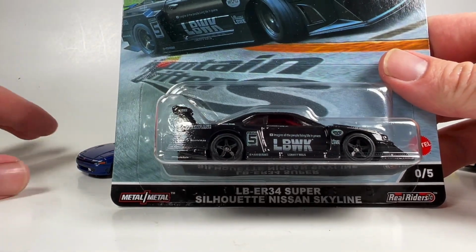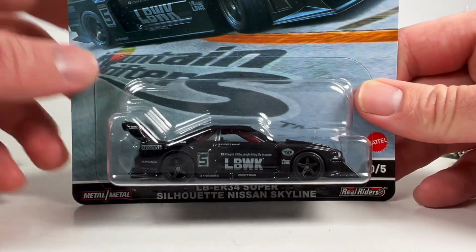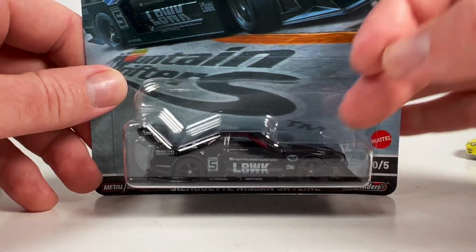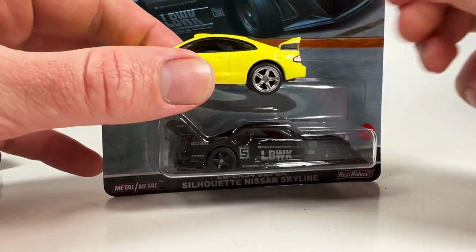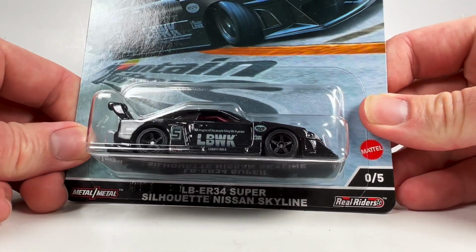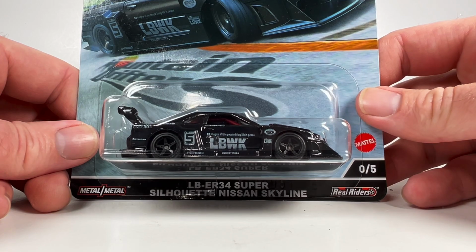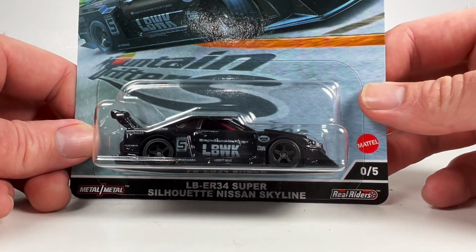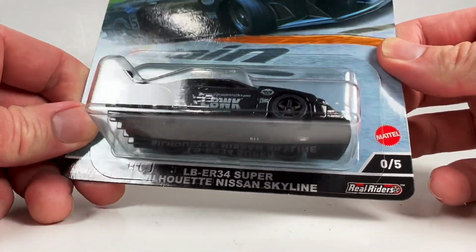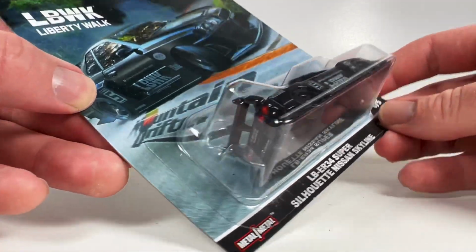This is just kind of anecdotal evidence. I'm not doing a real study on it, but it appears that your chances are better, just from what I'm seeing, again, at Target. You guys let me know. Did you find this set? Did you find the chase? Were you lucky to get it in a hobby dealer case? Were you lucky to find it at Walmart? Were you lucky to find it at Target? Even Walgreens can get Car Culture from time to time, so who knows? They might pop up there as well.